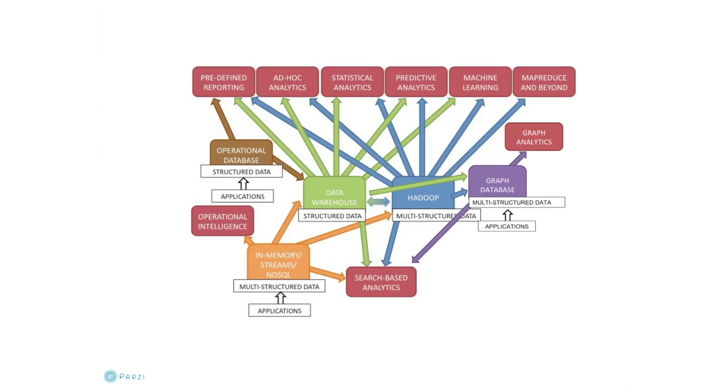So as the data management landscape has evolved, so have the opportunities for analytics. And so we see an increased interest in statistical analysis, predictive analysis, machine learning, MapReduce, and beyond, but obviously the evolution of Hadoop beyond MapReduce, with new frameworks being made available on that. Obviously Hadoop is a new data source, particularly for semi and unstructured data.